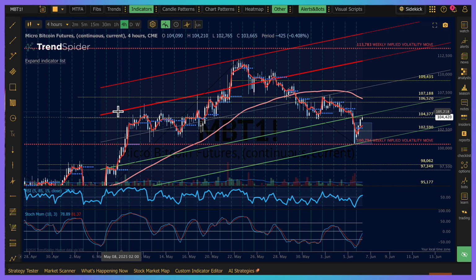And so where are we? Here is this nasty range pocket, right at about 105,000. My suspicion is that's a great short. However, if it doesn't lose 102,500, it could be going back to the top of the range, because this whole thing is in a range.